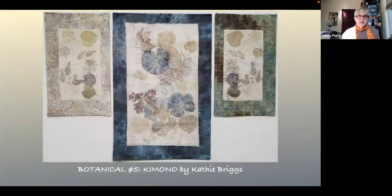And this is botanical number 5, and it's called that because the leaves that you see in the fabric used here are, it's a dyeing process that a lot of quilters have been using in more recent years called eco printing. Real leaves from real trees are used to imprint onto fabric. Sometimes the imagery is very sharp. You can see all the veins, that sort of thing. Most of the time, the resulting colors are subtle. You can see these aren't vibrant, but the imagery is there, and it's very soothing and pretty to see. So she's used botanical prints in all three of those panels.